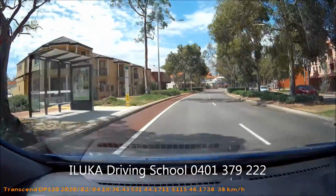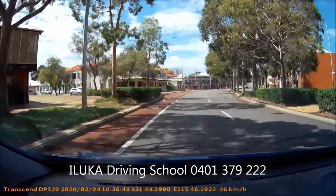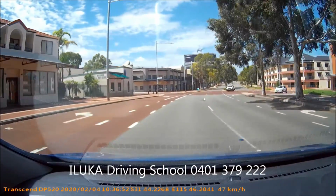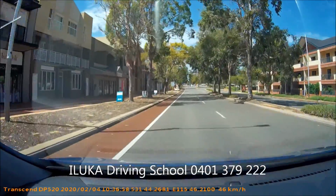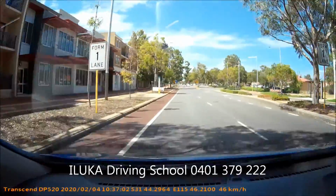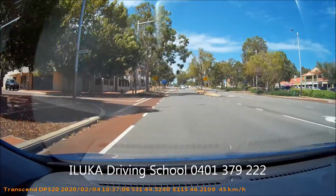Now we're coming along Grand Boulevard heading south, and up ahead is a Form 1 lane sign. Now we're in the left lane, so when you see the road coming up ahead on the camera, you'll see that our lane has to merge across with the lane on the right. So when we get up to this area where the broken line finishes, we check our central mirror, our right mirror, we indicate right, we check our blind spot to the right, and we gradually drift across.